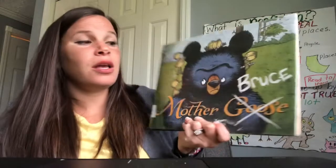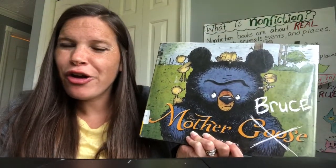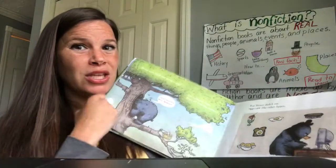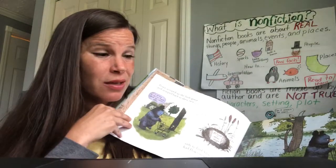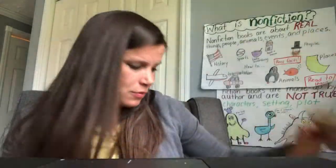This is called Mother Bruce, and it's about a bear who becomes a mother to ducklings, and they talk, and I have to read it in order, and I can tell looking at it that the pages aren't real. I can't open it up and learn a fact about a bear or a fact about ducks. So this is fiction, fake, not real.